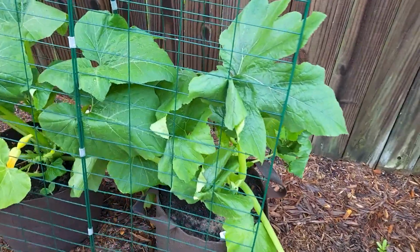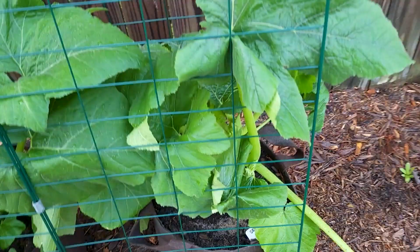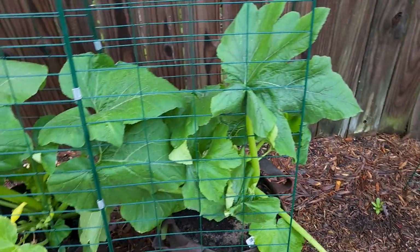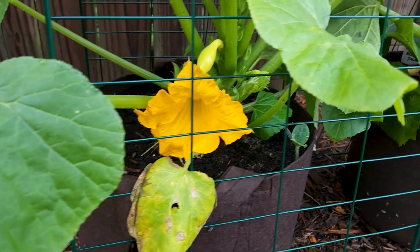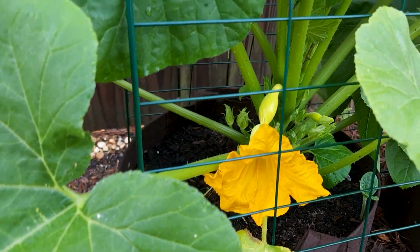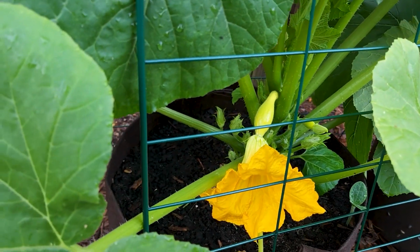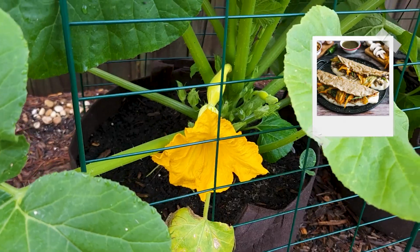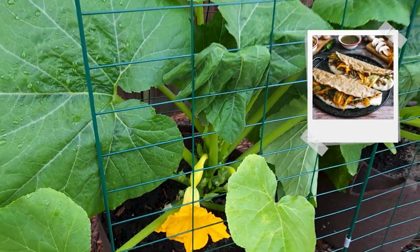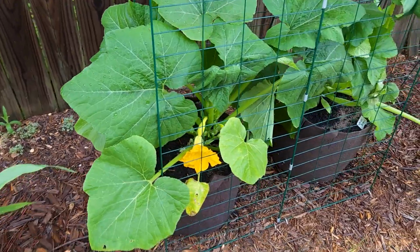Now this guy's looking a little rumpled because I had to move him. But he will spread out there. Look. Flower. So pretty. And then on the back side of the flower is a squash. And there's another little one over there as well. You can eat the squash blossoms. I'm going to look up a recipe for that as I've never had one and I've always been interested.